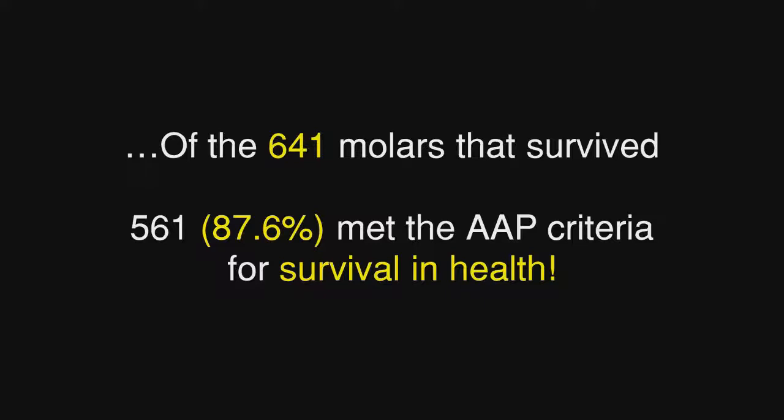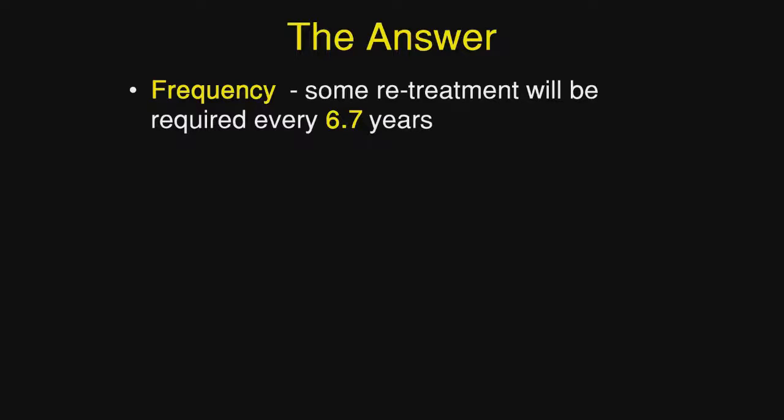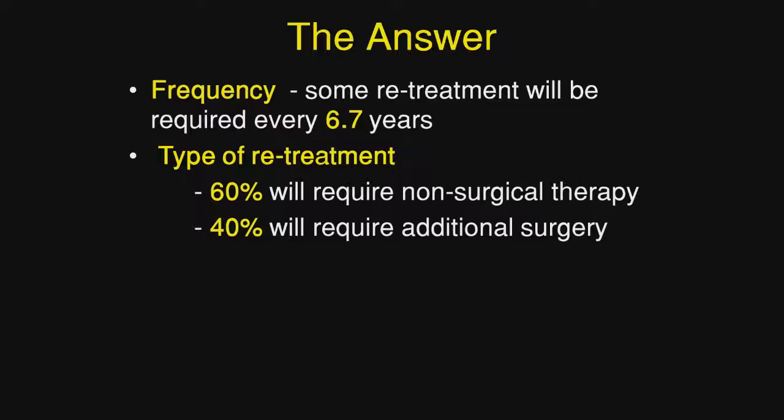And that begs the question, do patients still have periodontal disease, or do they have excessive probing depth and reasonable health? And rather than disease, do we have a periodontal defect? And on my web textbook, there's a short video that comments on that, and I would urge you to look at that. Now, if teeth are maintained for many years, in this case 24.2, obviously there's going to be some need for retreatment. And we finally have the answer, and the frequency is, if the teeth are maintained for that many years, they are going to have some retreatment every 6.7 years.